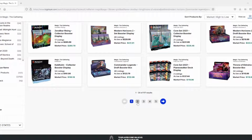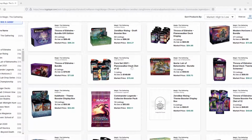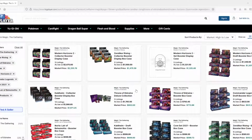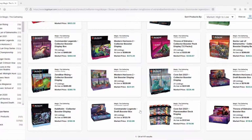So let's take a look over here. I think we might have hit them all. Yep, that's all of the collector boxes that we have here recently. So guys, what I want you to remember, and you can look at this, we're talking thousands of dollars. It's just crazy.